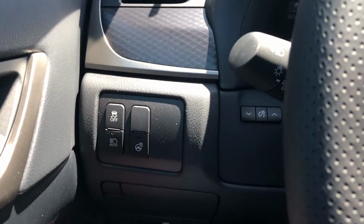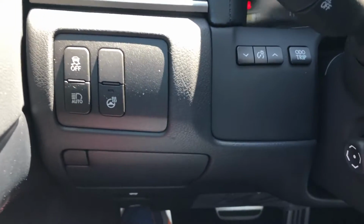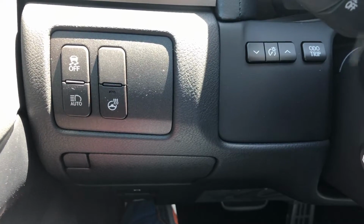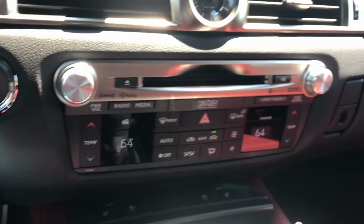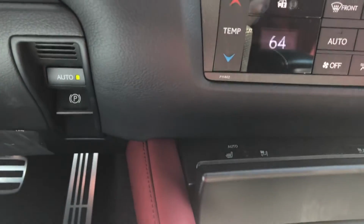Over here, you also have the stability control, the lights, and also the warm seats. A little bit of storage over there. You can probably see that over there as well. So some other controls for the lights, the dash, upright, and very nice, very simple. Been out there for a while.